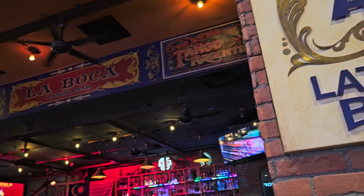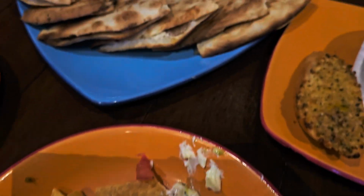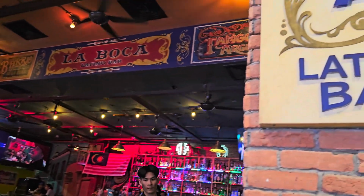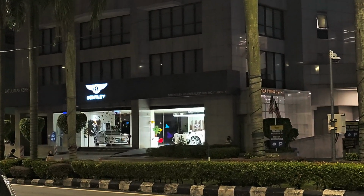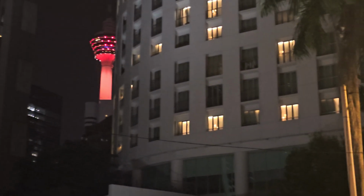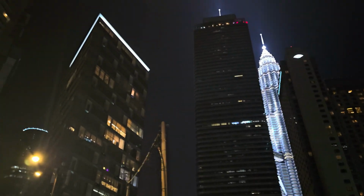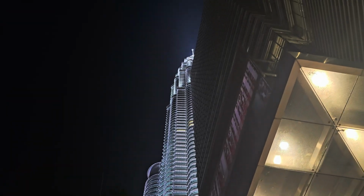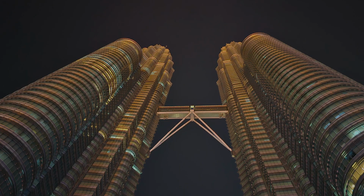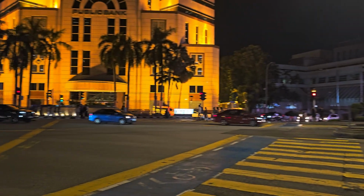After some shopping, we returned to Pavilion Mall for dinner at a Mexican restaurant, but it turned out to be disappointing. Later, we walked to the Petronas Twin Towers, which look spectacular at night with their glittering lights. Pro tip: The tower lights turn off at 12 am, so make sure to visit before then to catch the stunning view.